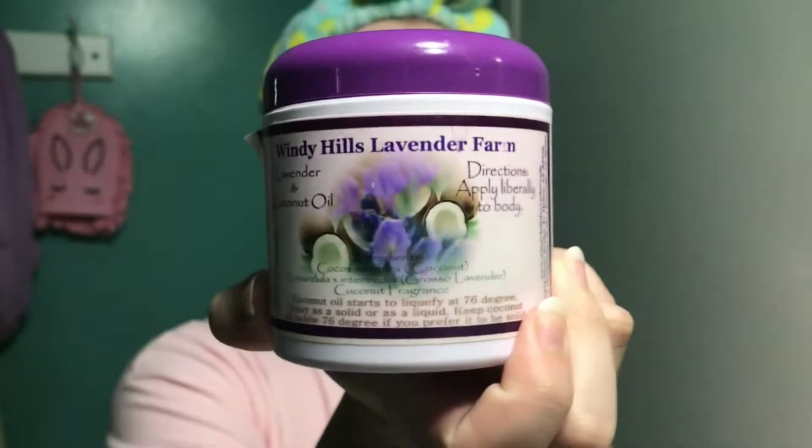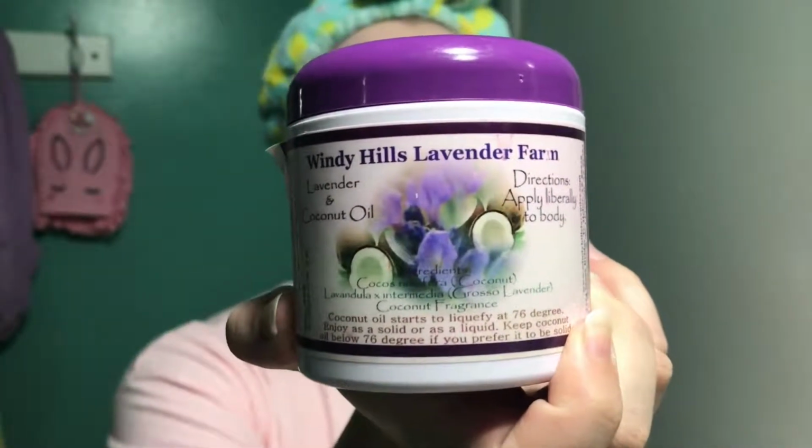Now that that is pretty much settled into my skin, I'm gonna go on to my last product. This is probably my favorite product that I've ever had for my skin. And when I first bought it, I didn't actually buy it to use on my skin. I just bought it because I thought it was interesting. This is a lavender infused coconut oil.